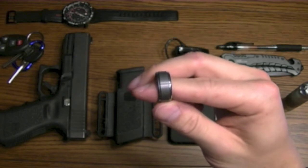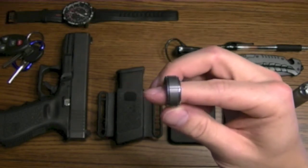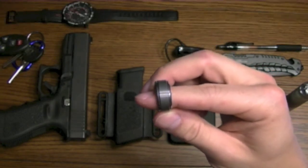It's very strong. Actually, it's so strong that when you purchase a tungsten ring, you have to get a ring that is already sized to fit your finger.